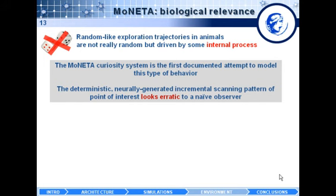Another interesting aspect of the newly developed Moneta is its apparently random or erratic behavior. If you observe the Moneta animate as it runs around, it performs a series of apparently erratic movements, but it's interesting to note that there is nothing really erratic in this particular behavior. If we start from the same initial condition, this erratic trajectory is reproduced with 100% fidelity. And to the best of our knowledge, this kind of behavior is new and has never been described in neural modeling.